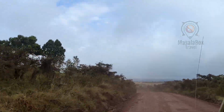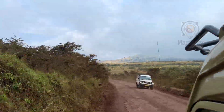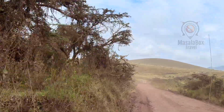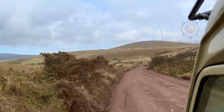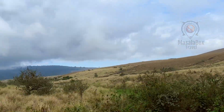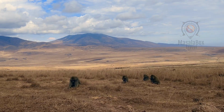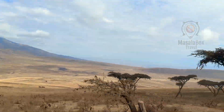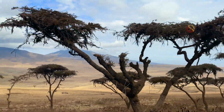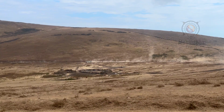First of all, the conservation area is called the Ngorongoro Crater. These were all active volcanoes once upon a time, and then the volcanoes died. This is not an active volcano, but the surrounding area has 5 to 6 volcanoes and a couple of them are active. What happened millions of years ago is that the volcano cooled down and collapsed in. When it collapses in, it is called a cauldron. So they actually called it the Ngorongoro cauldron. When it collapsed in, it became a viable habitat for wildlife to stay.